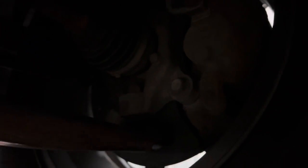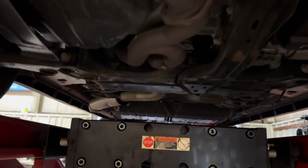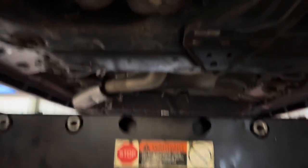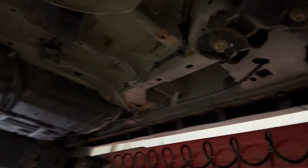Now moving on to the driver's side, got the same thing over here. CV boot is intact. Everything is nice and dry, nice and clean. And then everything is properly mounted and secured on the driver's side as well. All right, so we will just kind of work our way down. I'm just gonna move this apparatus out of the way, and then just gonna swing around and take a look at the subframe.